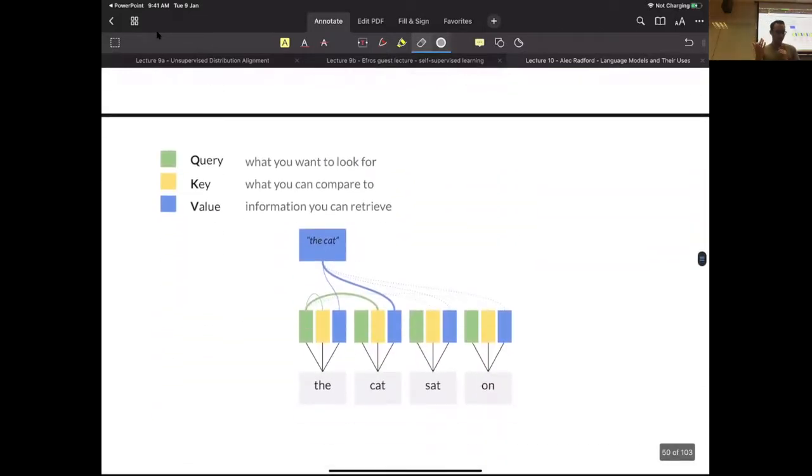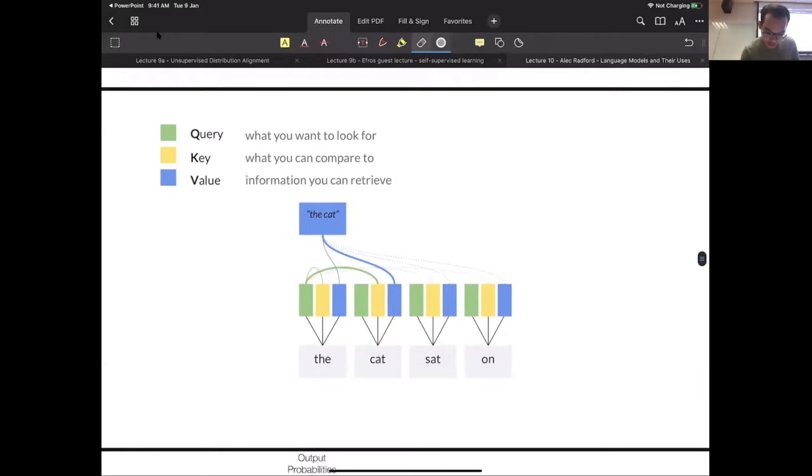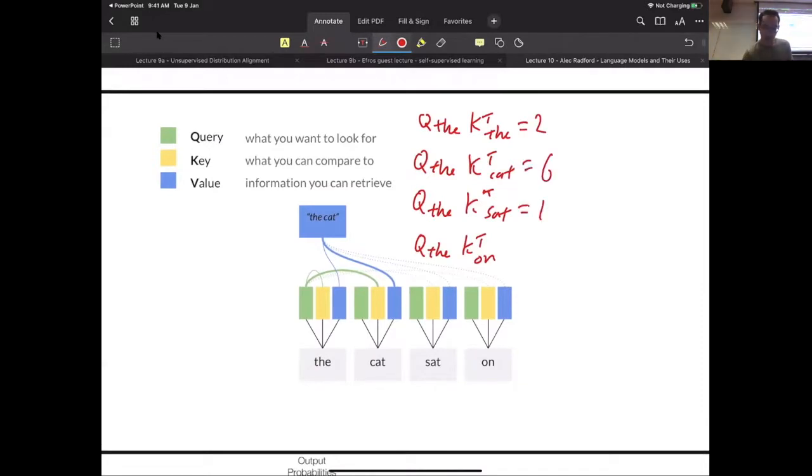And then, after you compute the attention, let's say you have Q_the and K. For example, you get these numbers after computing the dot products, and what you do is normalize them. So you do 1 over the square root of dk for every single one.